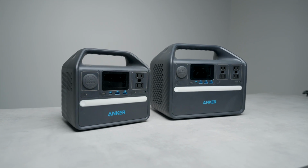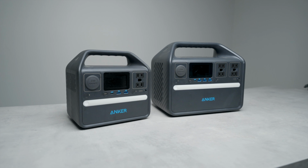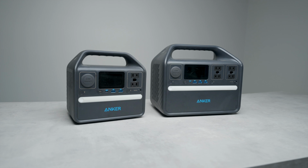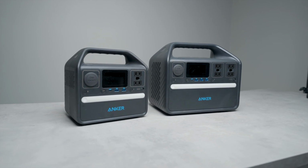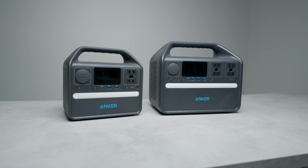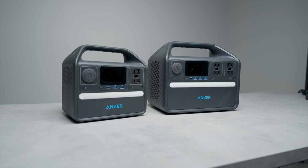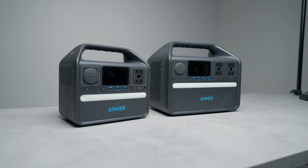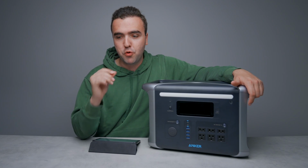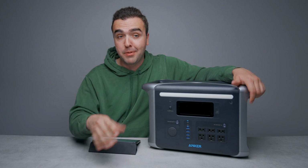Just a side note, if you need something that is a little bit smaller and more lightweight, you can look at Anker's other offerings, their 525 and 535 power stations. These are again smaller, so the battery isn't as large, but if you'd rather have a more portable solution, then these are both fantastic options and give you all the ports that you need to charge and power your devices on the go.